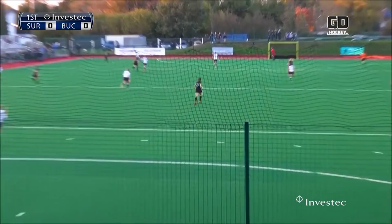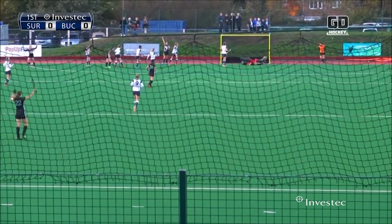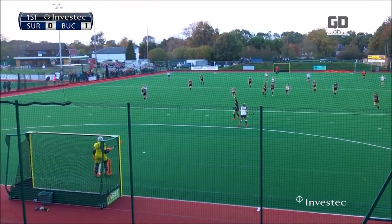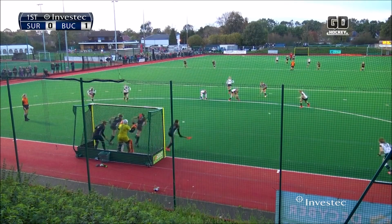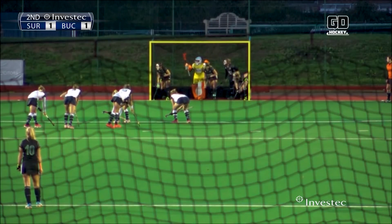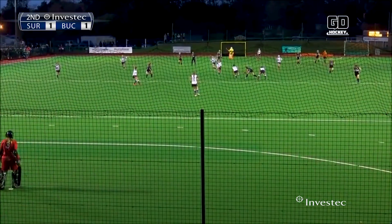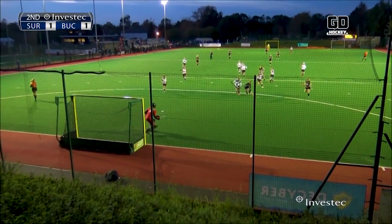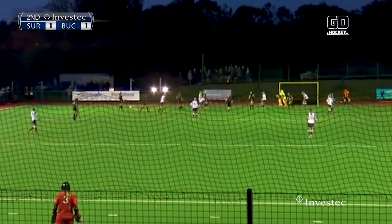In the top of the table clash at Surbiton, it was the visitors who took the lead in the 11th minute, with Lottie Porter finding the back of the net. Georgie Twigg scored for the home side at a penalty corner to level it up going into the break. That meant that it was left for this goal from Alice Sharp to win the game for the hosts.